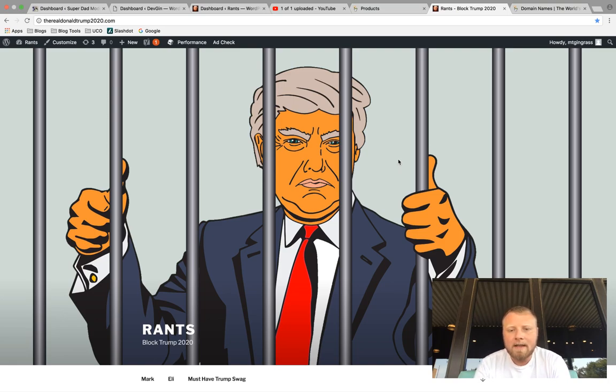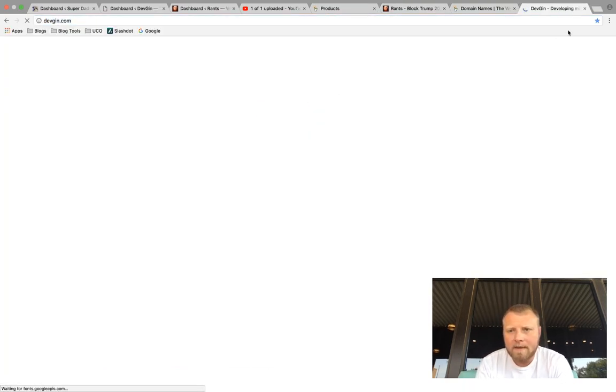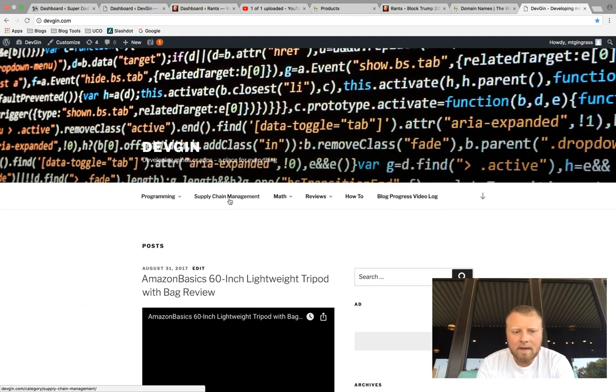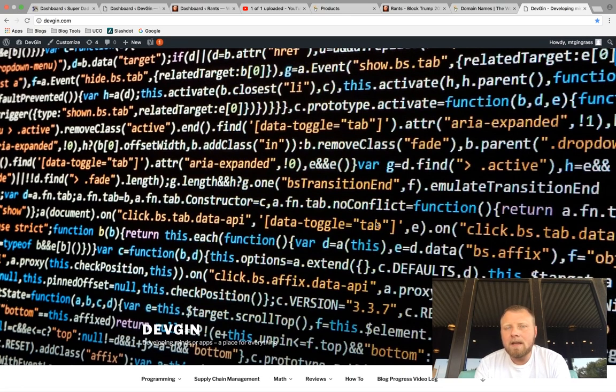I've got a DevGen website, which is my programming website, and I'll talk more about this in a little bit. And it's basically, it's going to have programming, supply chain management stuff, math, all kinds of nerd stuff is what it's going to be. The reason why I like this idea is because it's static. Once I develop it, it's good forever. The Trump stuff is only good while Trump's active, and it changes.